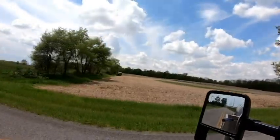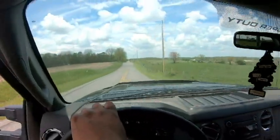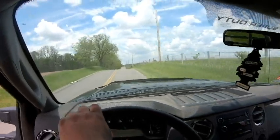There's the bean planter. He had to stop for a while for semi troubles. Steve's hauling soybeans right now. I guess the semi quit on him.